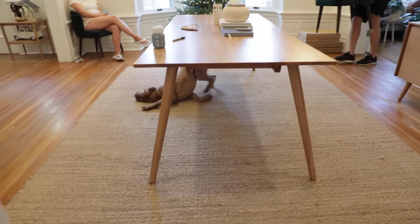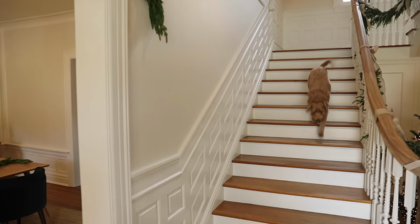So we definitely did that first, made sure we liked where it was. And then we move on to step number 2, which is assemble and fluff your tree.